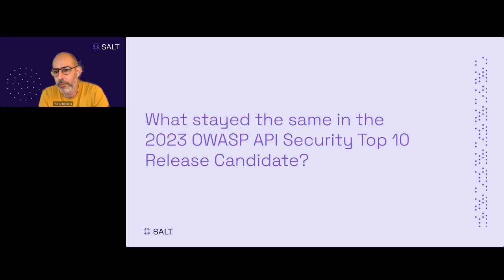I wanted to come here today and talk to you a bit about the new OWASP release candidate. As you might know, we've been deeply involved in the process of creating that. We cooperated with the OWASP API project management. We shared all our data and insights and helped influence this table. So I guess we do have a lot of insights that we can share with everyone.